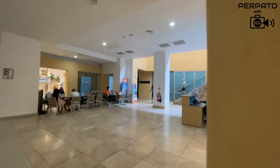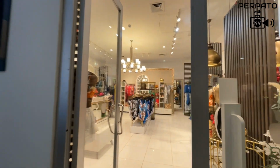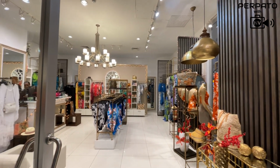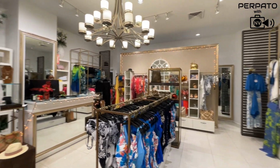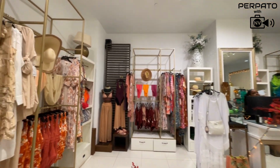As you can see, they do have a lot of stores here. Here's another one. This is called Eva. This is, I believe, ladies' swimwear. Lots of ladies' swimwear in here. They sell sandals, there's hats, there's a bunch of beachwear here as well. Some beautiful cover-ups if you want as well.